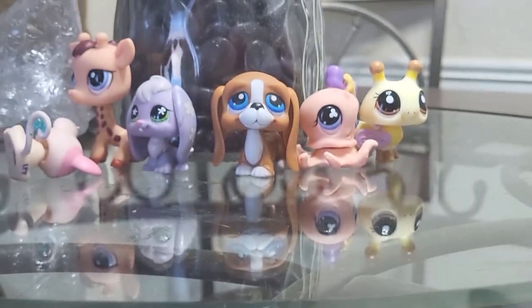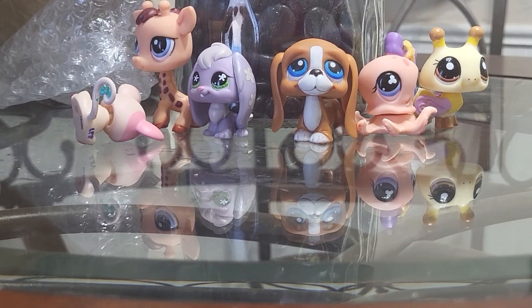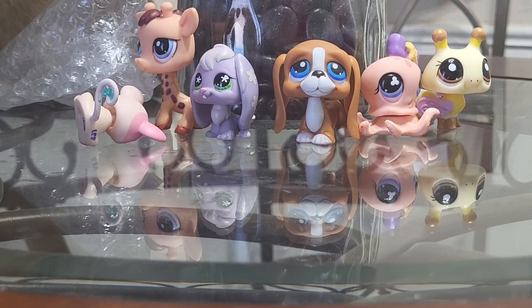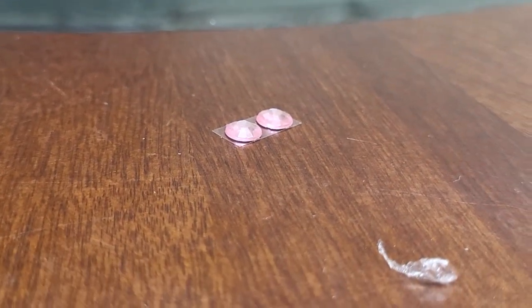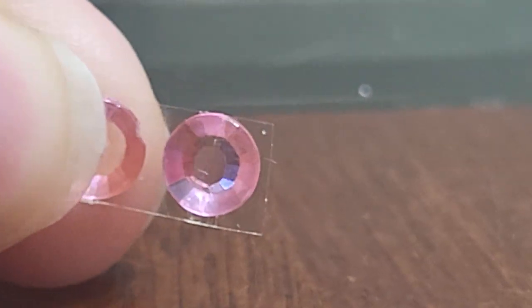Hold on. It's just kind of hard to get. Yeah, I'm gonna just get it out. Come on. Get out. Okay, you know what? Here's the earrings. They're nice and pink, and they're shiny and shimmery and all nice and pink. Anyways, nice and pink. They're pink.